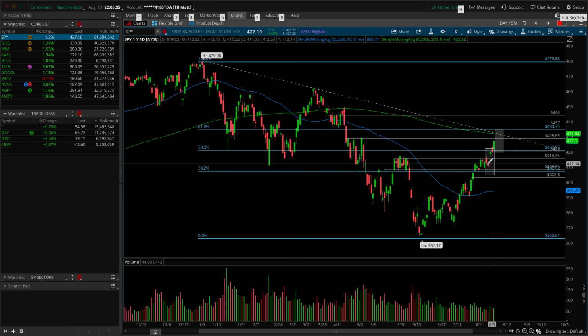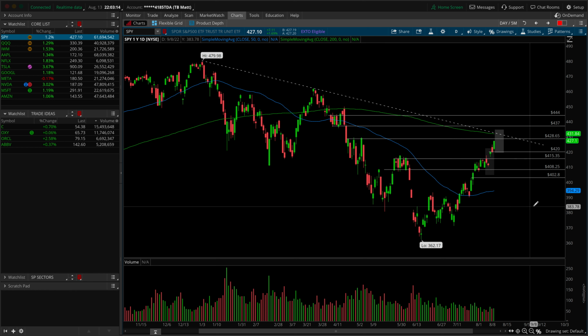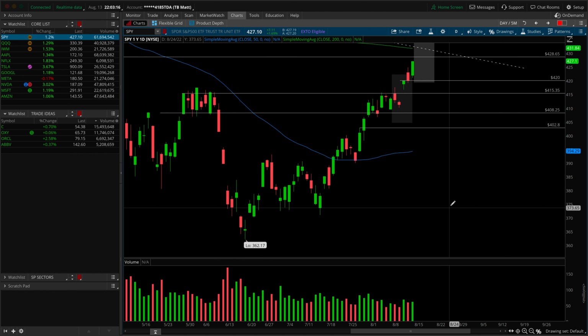The time to get long was on the CPI gap up, as we realized that the gap was not going to fill, right? That would have been fine for trade location, but new longs up here, obviously not as favorable. So that's Fibonacci perspective number one.